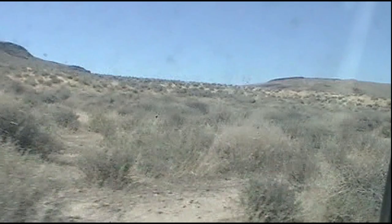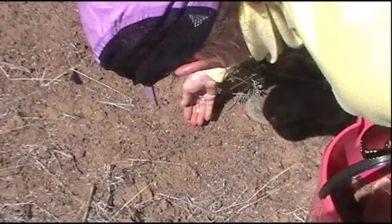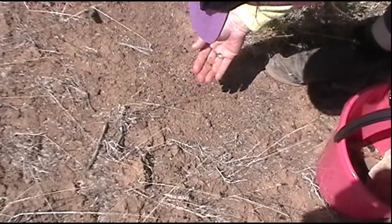They're known as the Oregon Diamond, and supposedly Oregon is the only place in the country where you can find them. I have heard there's one state in the eastern part of the United States where you can find some, but I don't know for sure.